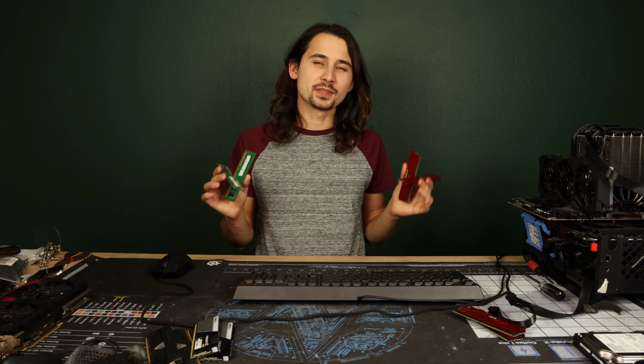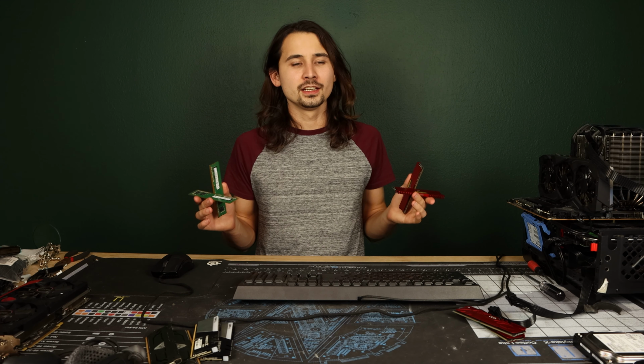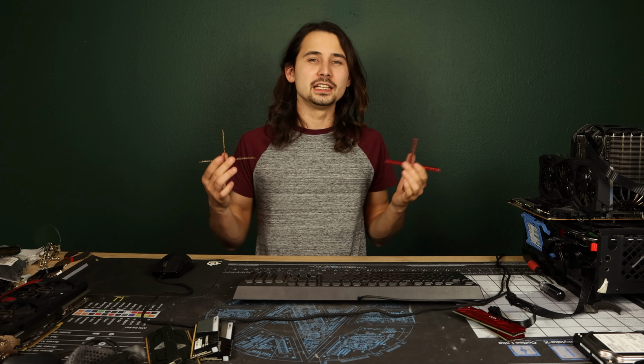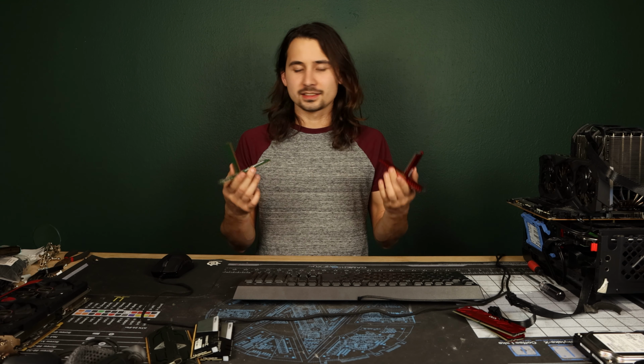Having two sets of RAM that are both advertised at 3200 megahertz but perform wildly differently just causes people to lose faith in the industry as a whole. It's a very scummy tactic, and in the long term, it's only going to cause more confusion.